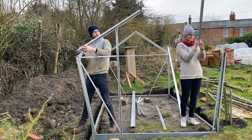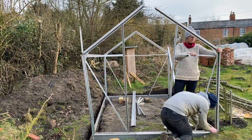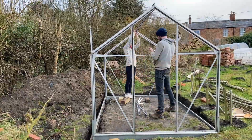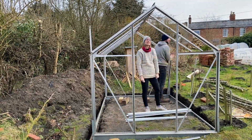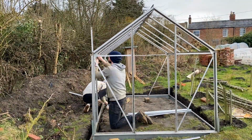So you need to be 2 people just to support the sides. You can build each side separately and then put them together, but even then I'd say you need some support to do it. And yeah, it is a little bit like doing IKEA furniture, you know, it's always better to have 2 people there. And then I decided to do my beds inside there, mainly because I didn't want to be in danger of breaking any glass by wielding a fork and a wheelbarrow.